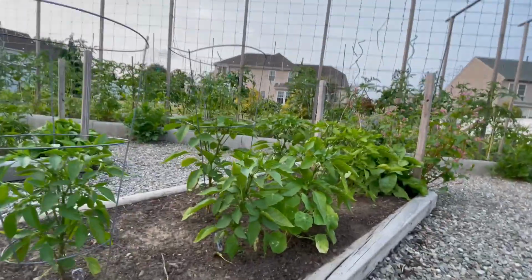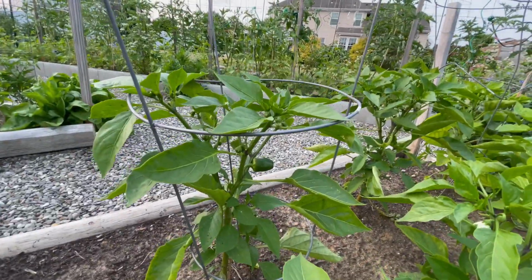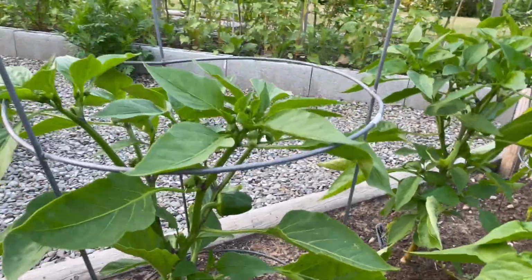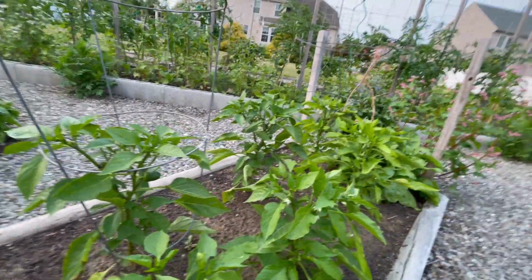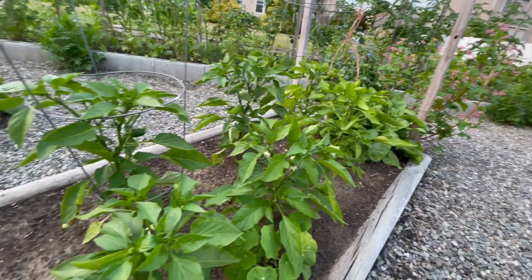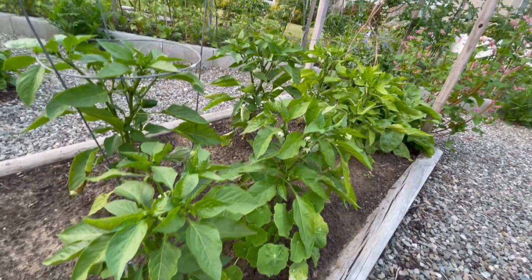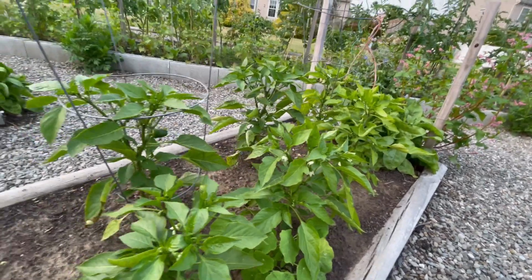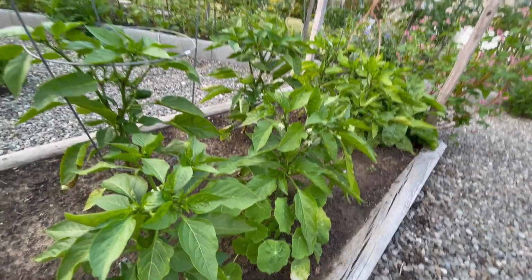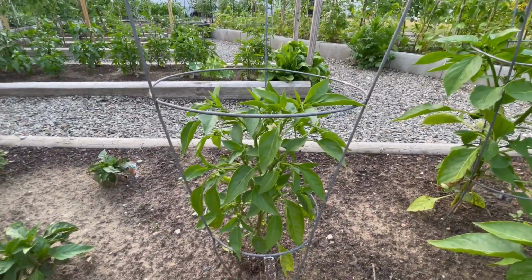Over here I have Keystone Resistant. This is grown from seed that I harvested from plants from last year that I bought at the garden stand. So the Keystone Resistant is a great pepper plant. It grows the most beautiful red striped peppers, and now I'm learning that I can also harvest their seeds, so I don't have to buy this ever again. This was an extra Jimmy Nardello's that didn't fit in on the other side.